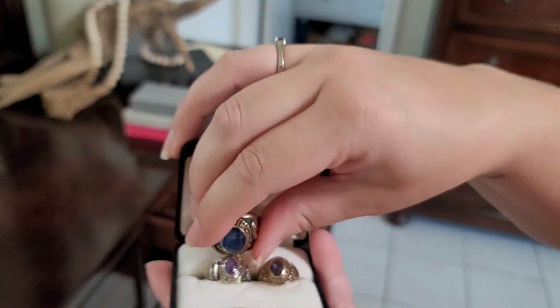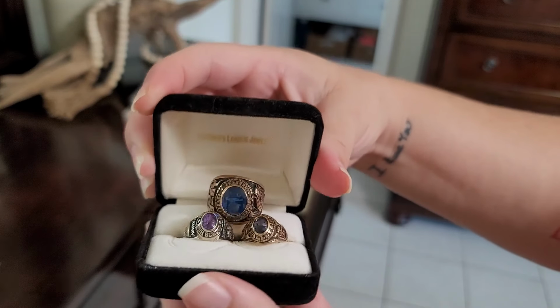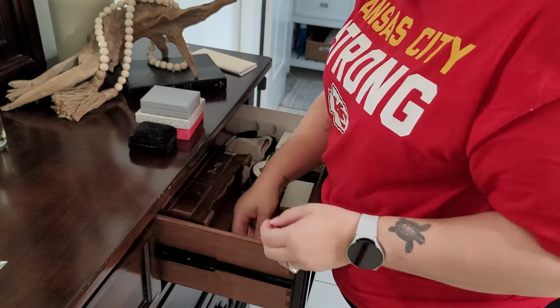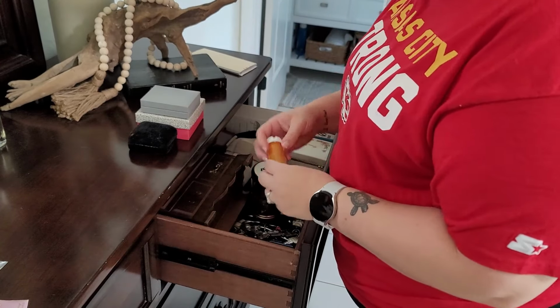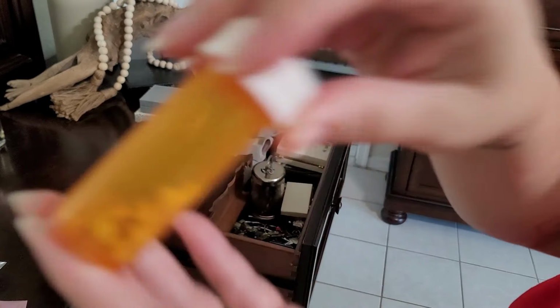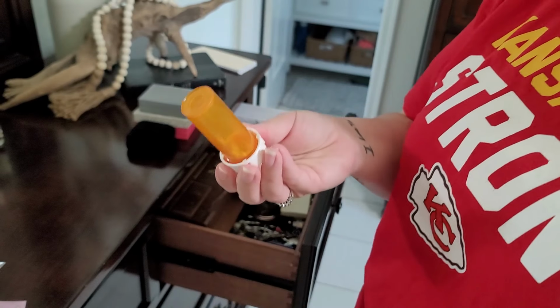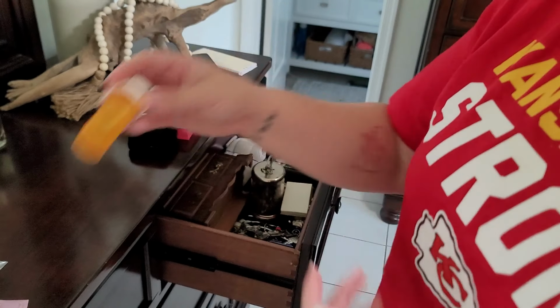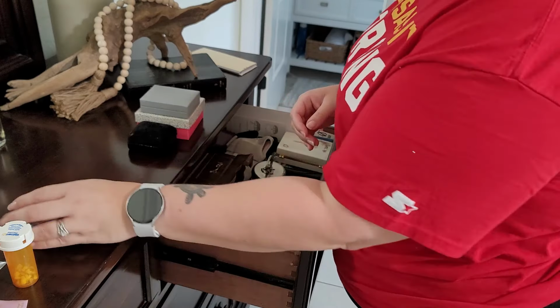I love having these. Like, I don't know, there's just something about nostalgia for me. Y'all keep your kids' baby teeth? Y'all, can you see? Baby teeth. What do you do with them? Throw them away? Probably should throw them away. Yeah. All right.